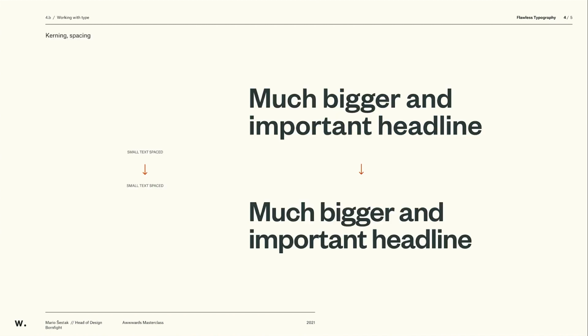Most of the body text doesn't need to be spaced, or rarely needs it. Maybe for smaller sizes, when it needs to improve in legibility, we would then add positive spacing. And for headlines, more often yes. The bigger the headline, the more it needs some negative spacing because of the size and optical harmony.